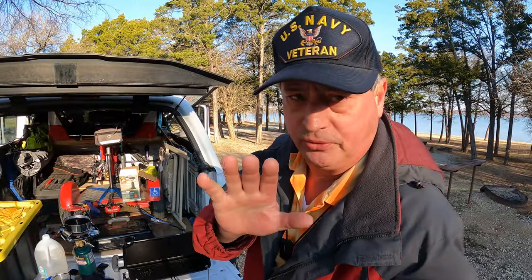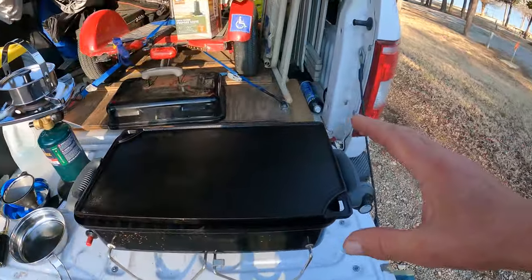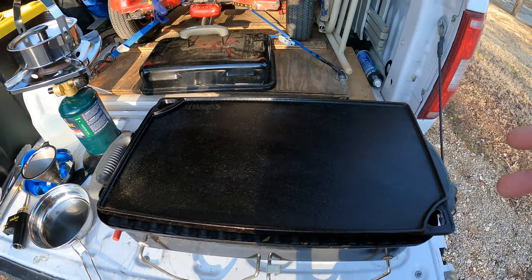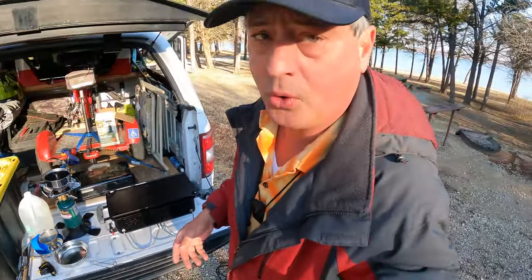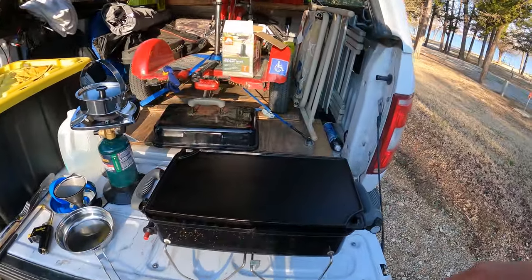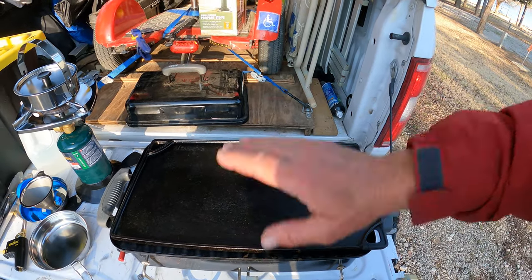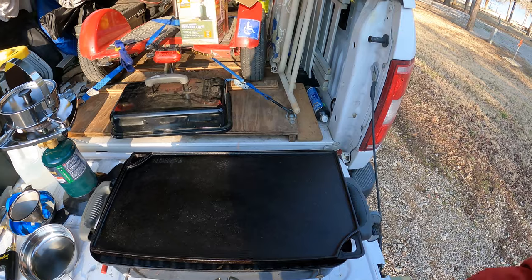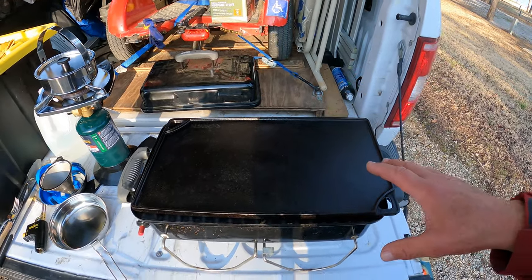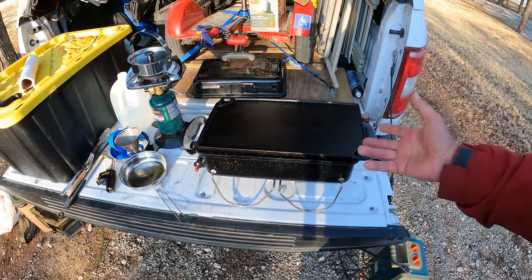For the record, this is the first time I've used the Lodge griddle with the Weber grill. It worked out okay. I didn't realize that I was going to need to crank the little grill all the way up, which means it's not very efficient with the little green bottle of propane. But it worked. I really like the Lodge griddle because it's easy to store. I just put it in the camp box and it's flat. The little Weber grill gives me the ability to grill when I can't have an open fire.